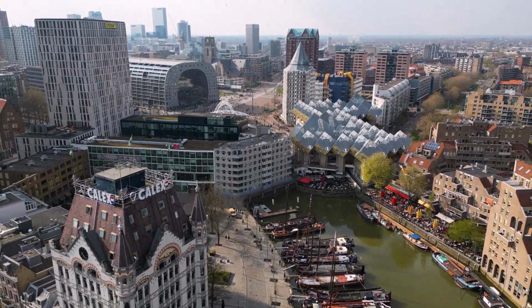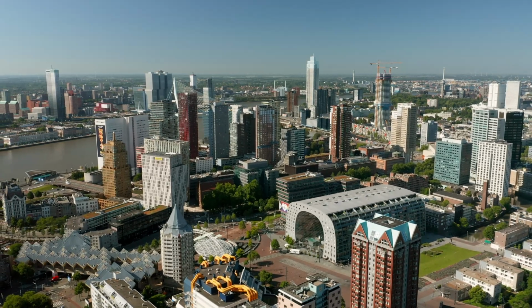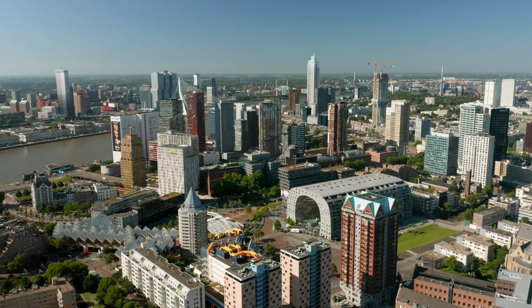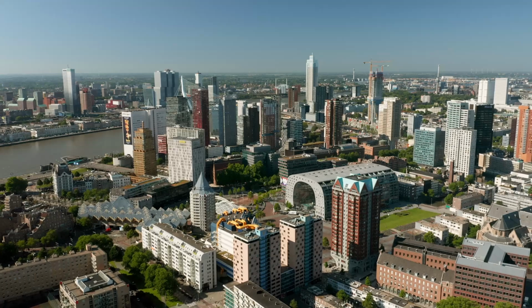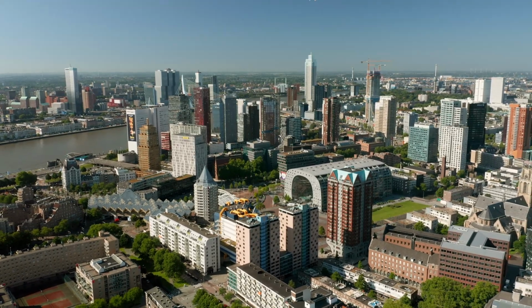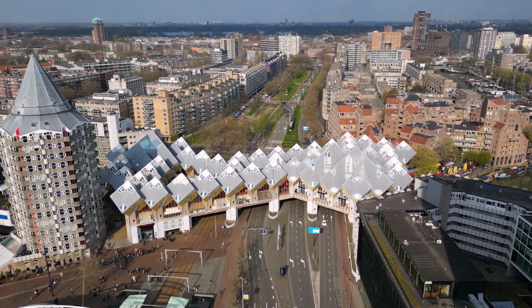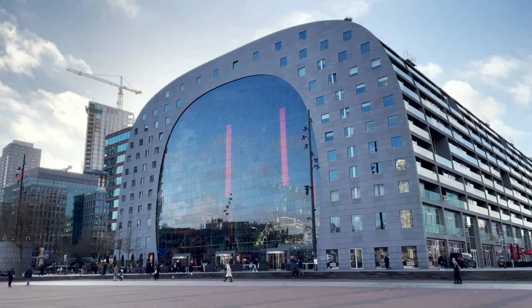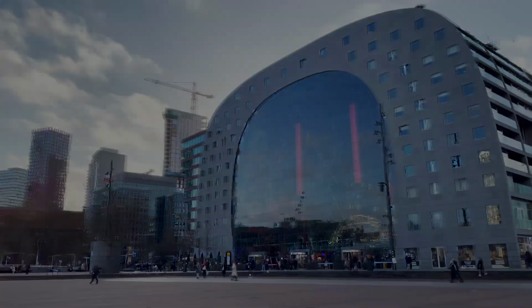Imagine a city that was almost completely destroyed during World War II and then rose from the ashes as a modern marvel. Rotterdam isn't your typical European city filled with cobblestones and old churches. This place is futuristic, and in the best possible way. The first thing that'll grab your attention is the architecture. We're talking the cube houses, buildings that look like they've been turned upside down, and Markthal, a giant horseshoe-shaped food hall that's part farmer's market, part architectural wonder.